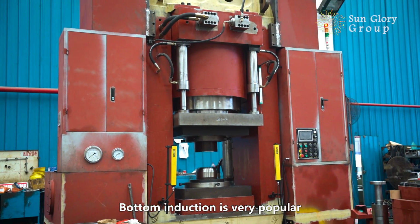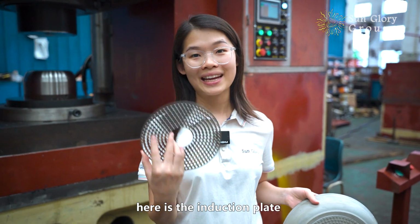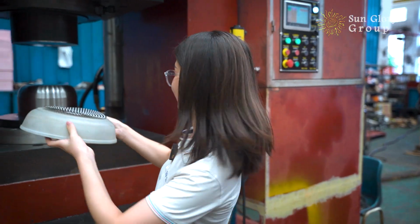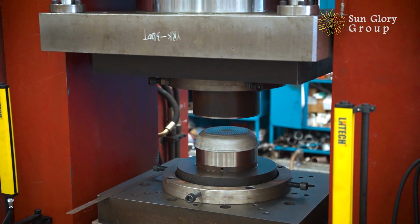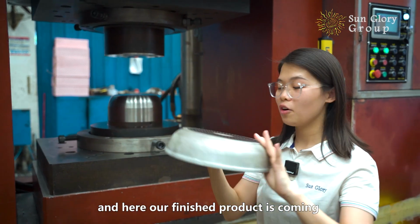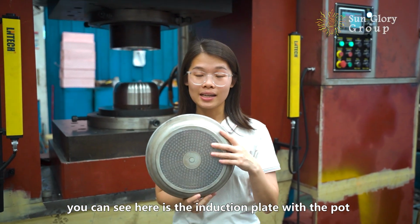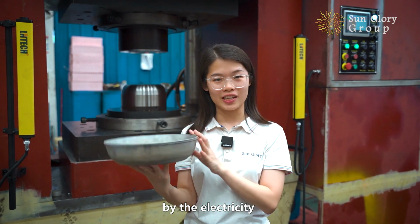Button induction is very popular. Here is our die casting pot. Here is the induction plate. We will put it together and put it inside the mold for testing. And here now our finished product is coming. You can see here is the induction plate with the pot. Then we can put it inside the induction cooker for heating by electricity.